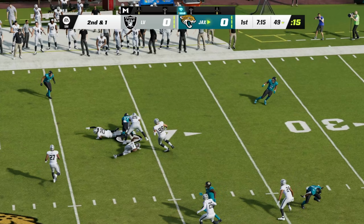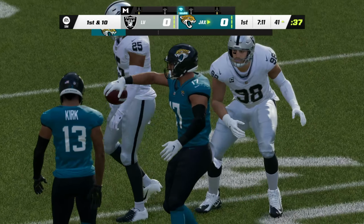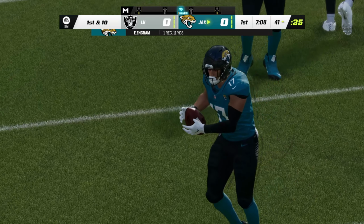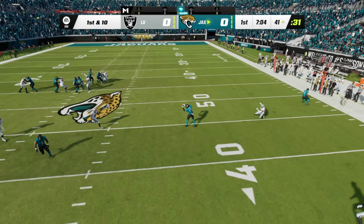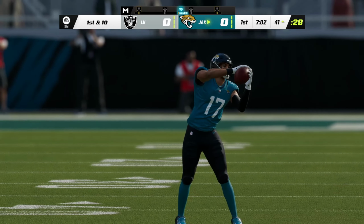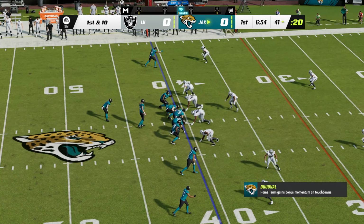Lawrence's throw here taken in by Ingram. And he's going to have another first down as the tackle comes at the Raiders' 41-yard line. Give them 11 yards that time and a new set of downs. I really like what Jacksonville did in free agency, and what a smart gamble, in my opinion, bringing in Evan Ingram on a 1-year deal.